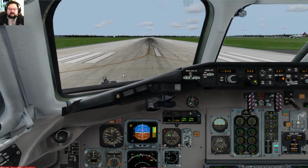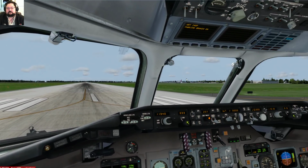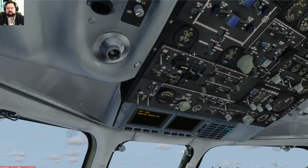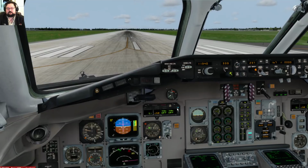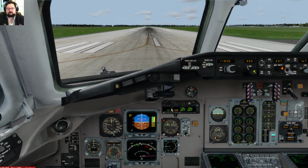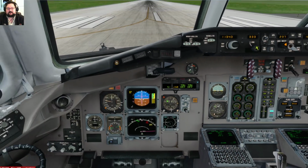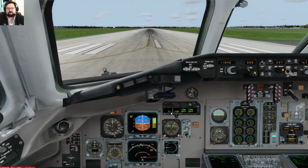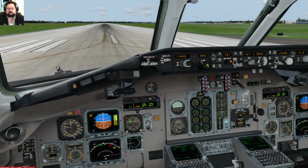Parking brake is set. Southwest 160, line up and wait, 18 right. Orlando Tower, UPS 299, final 18 right. 10 minutes on the taxi, not too bad. UPS 299, continue approach 18 right. Delta 55, welcome to Orlando.